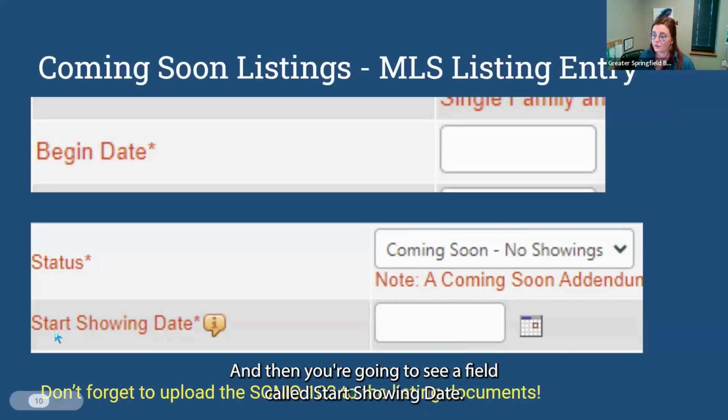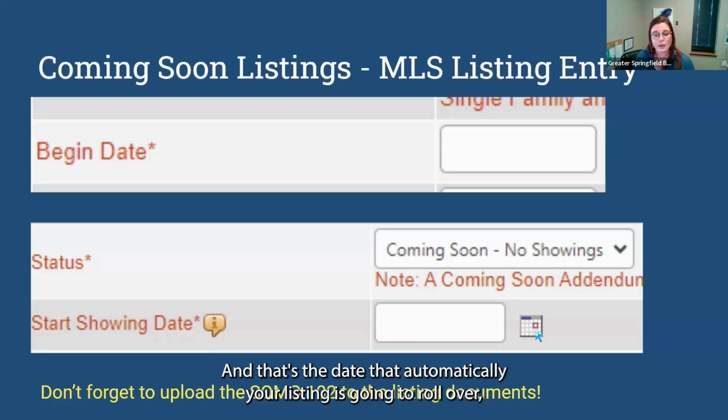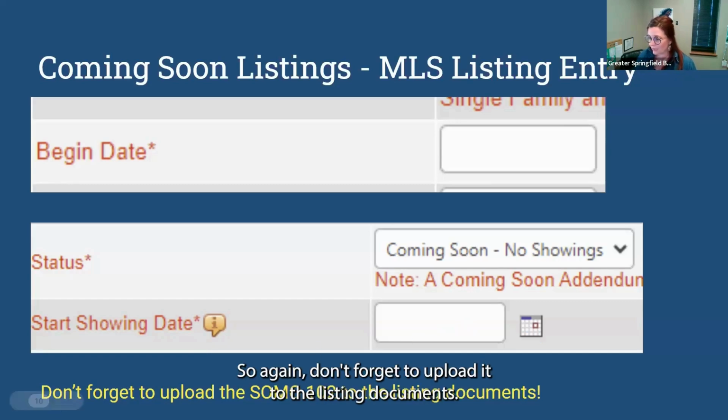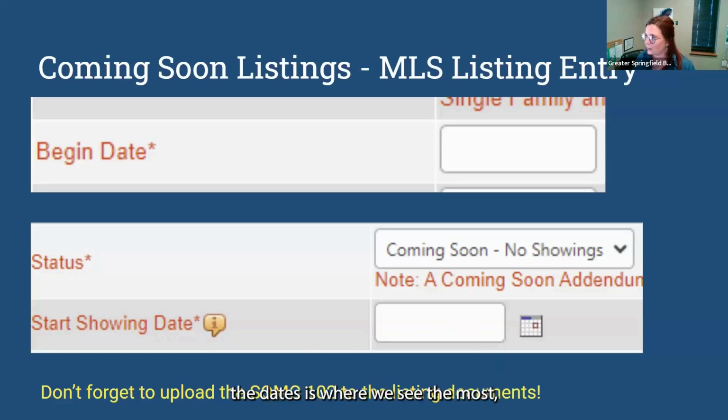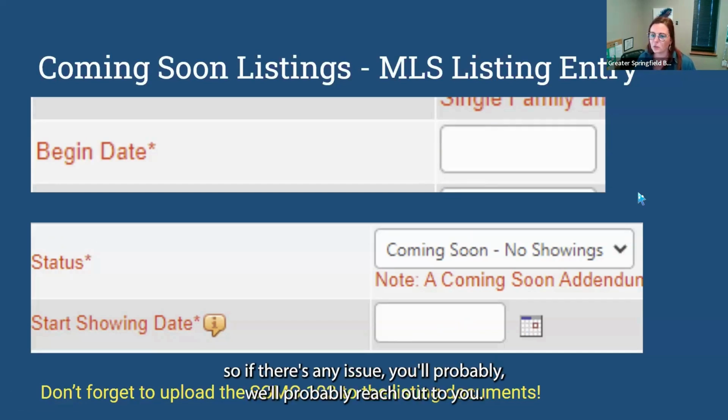And then you're going to see a field called start showing date. And that's the date that correlates to that line 53 on the form, the SOMA 101 form. That date you're going to enter in here. And that's the date that automatically your listing is going to roll over to that active status. So again, don't forget to upload it to the listing documents. The dates is where we see the most confusion from agents. And so we do go and take a look and audit those just to make sure everything's squared away. So if there's any issue, we'll probably reach out to you.